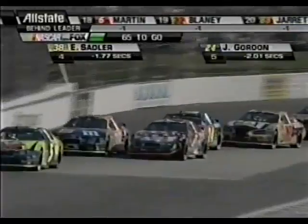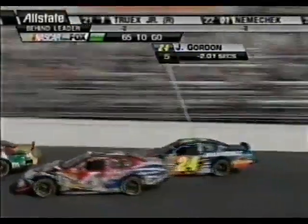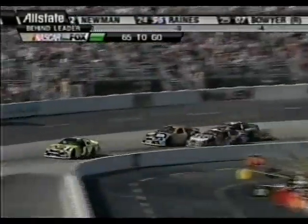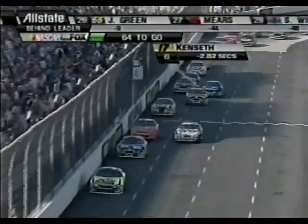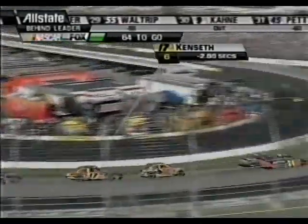There was no free pass on the 13th caution of the day. Ryan Newman had been waiting to get one. He would have been the free pass car, but he was also the cause of the caution. A tire went down on Newman's car, and because they felt like he intentionally brought the caution out, they held him an additional lap. So right now, Ryan Newman is in 23rd, three laps down.